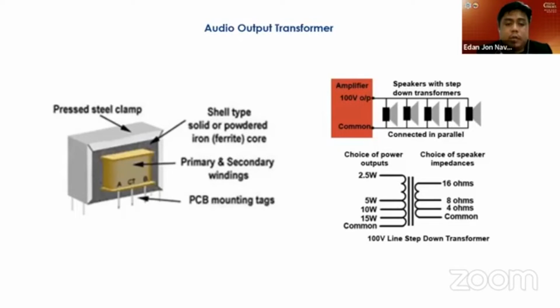Next, under the electronic domain transformer is the audio output transformer. Ito po yung sample niya. Ito yung kadalasang nakikita natin sa mga project na transformer. Ito yung parts niya. Ito yung application niya. Ginagamit siya sa mga speakers, sa mga amplifiers.